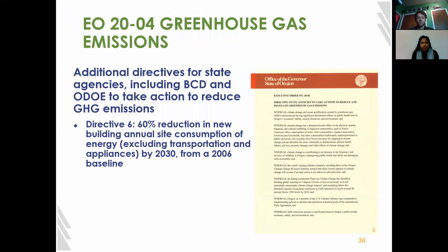And then most recently, just a couple months ago, right before the pandemic hit, we had a new executive order, Executive Order 2004, that targets some additional next phase. So the 1720 executive order goes through the 2023 time frame on the code side, and this one looks beyond that. So after we achieve those goals, what's coming next?